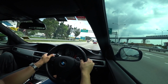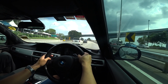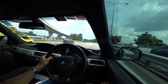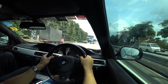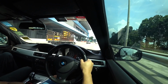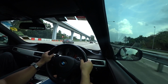Woohoo! Very different. Before this one. But I like the throttle response. Yes. Yeah, there's a bit of wind noise on the right side. Suspension is stock? Nope. This is with the ST suspension. Okay. Very comfortable. Oh, the pops!